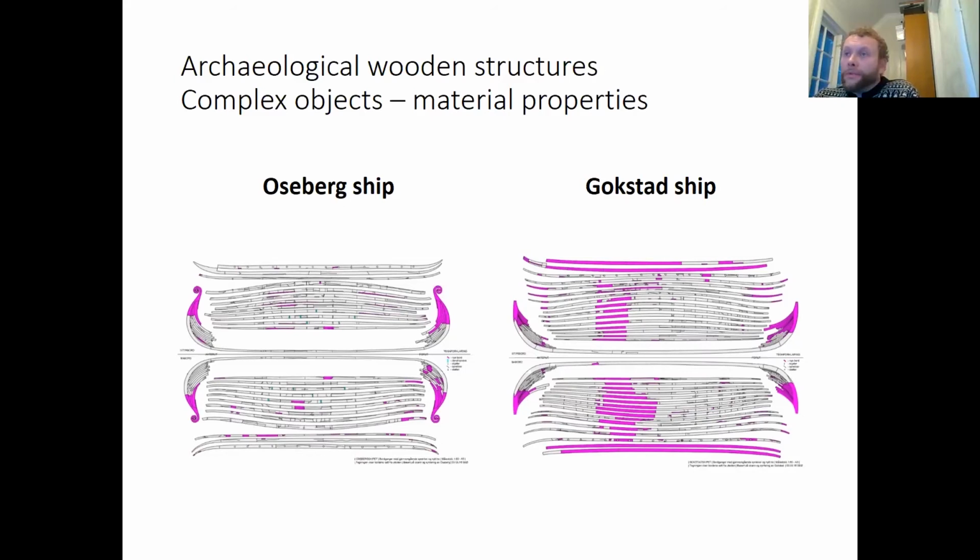These are a couple of drawings from the Oseberg ship and the Hjulstad ship. They are mainly made out of original oak from these burial ships, and they've been in soil for about 1,000 years. And the gray zones on these drawings, that is original material. And it adds up to around 90% of the structure being original material, and the purple areas, they are recent wood that was used during reconstruction.